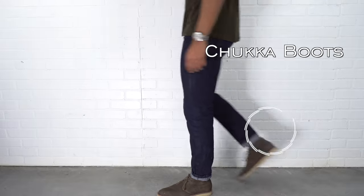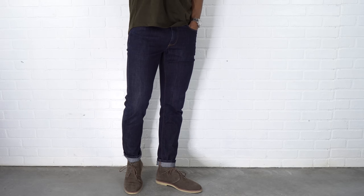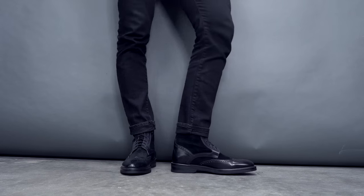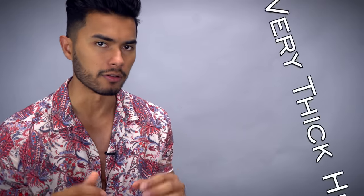Now let's talk about the 5th shoe that goes perfectly with denim, and it's your Chukka boots. This is just a staple, actually an essential. Everybody needs at least one pair of Chukka boots in their closet, especially for spring and summer. Number 6 for the last boot, it's your wingtip boot. This combo gives you that ultimate kind of military combat style feel to it, and bonus, most of these wingtip boots come with a very thick heel, meaning you'll easily be 1 to 2 inches taller.